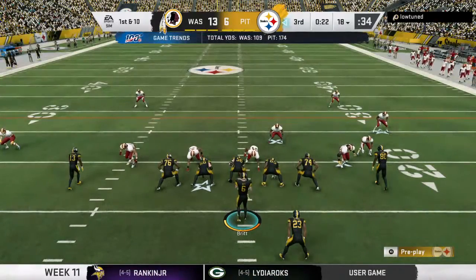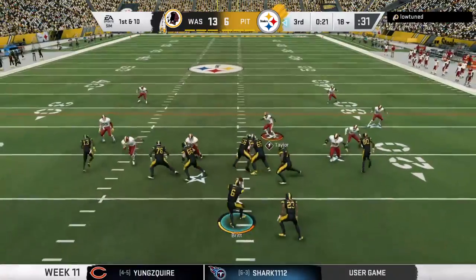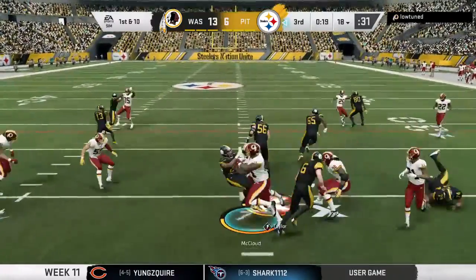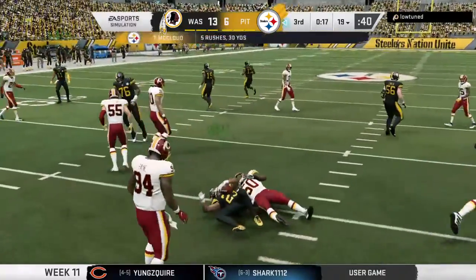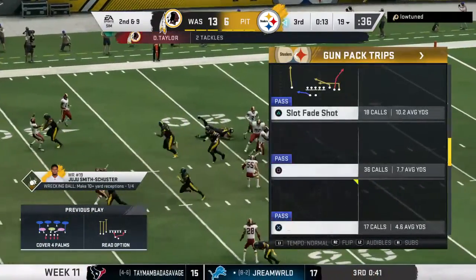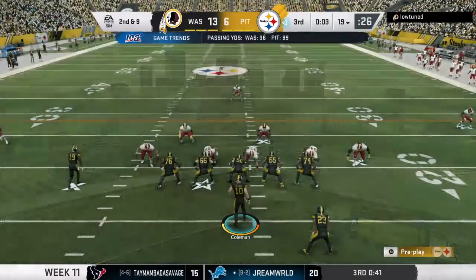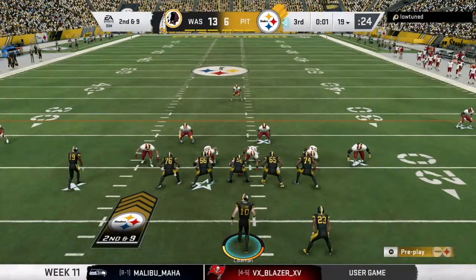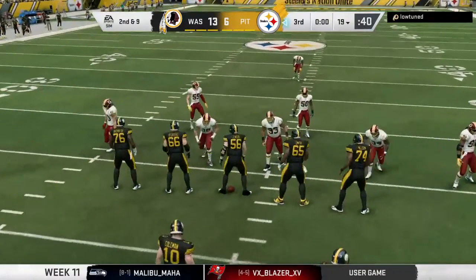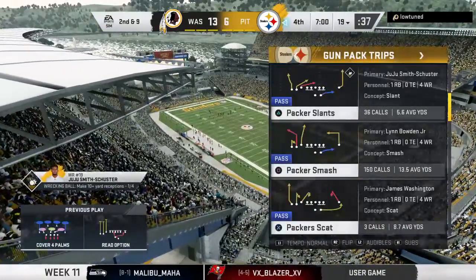The Steeler offense here about ready for their next drive. A touchdown would tie it. They trail 13-6 as they come up with a 1st and 10. A first down run not going to get them a whole lot. Maybe a yard. Yeah, it looks like just 1 yard there. So that'll bring up 2nd and 9. And this should be the final play before the quarter ends. And that is going to do it for this 3rd quarter of action.